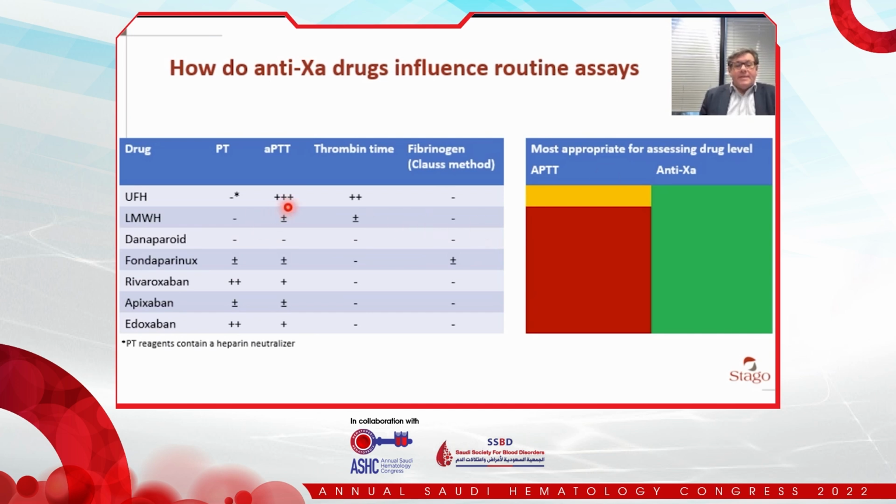So, we have already said that UFH prolongs aPTT significantly, and this is the rationale for using aPTT to assess the anticoagulant activity of unfractionated heparin. We have seen also that, depending on the nature of the low molecular weight heparin preparation, some of them may or may not significantly prolong the aPTT. For that reason, aPTT is not an option to measure the activity of low molecular weight heparins. Of course, because unfractionated heparin exhibits an important anti-2A, anti-thrombin activity, the thrombin time is prolonged by unfractionated heparin and less prolonged by low molecular weight heparin, again depending on the importance of the anti-2A activity versus the anti-10A activity.